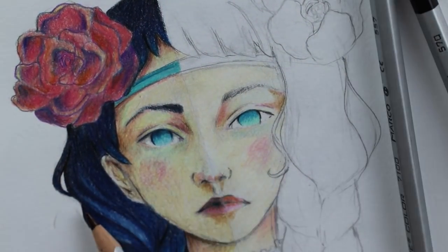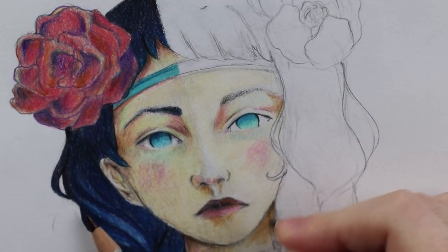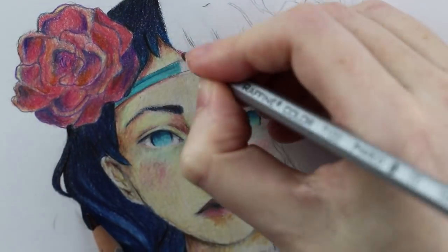You can't really see it on camera, and even later when the whole drawing was finished I wasn't able to capture it with the camera perfectly, but there is more difference between the pencils than you can see on screen.